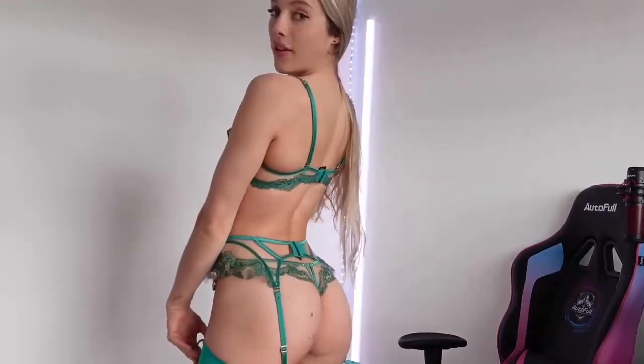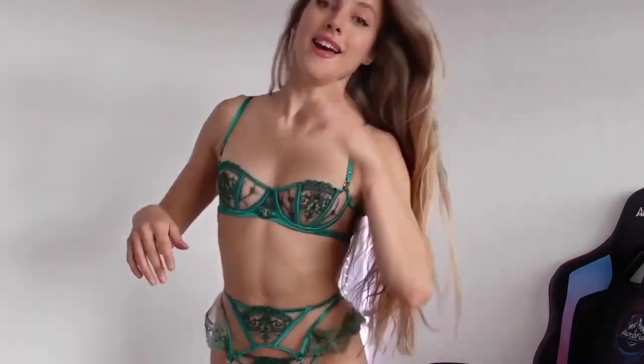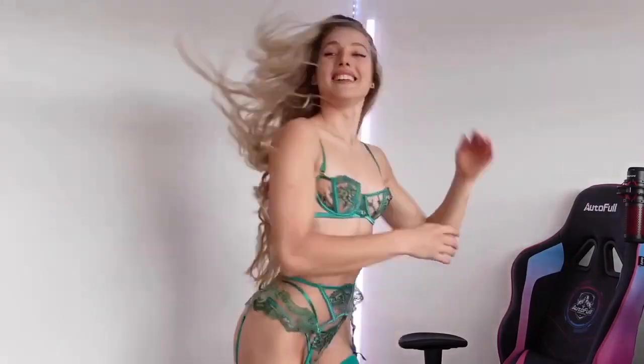It's expensive and cute and I love it, and it's sparkly and I love sparkles. As much of a tomboy as I am, I love things that sparkle. Fabulous. It's very extravagant, beautiful. It's nice, I like it.